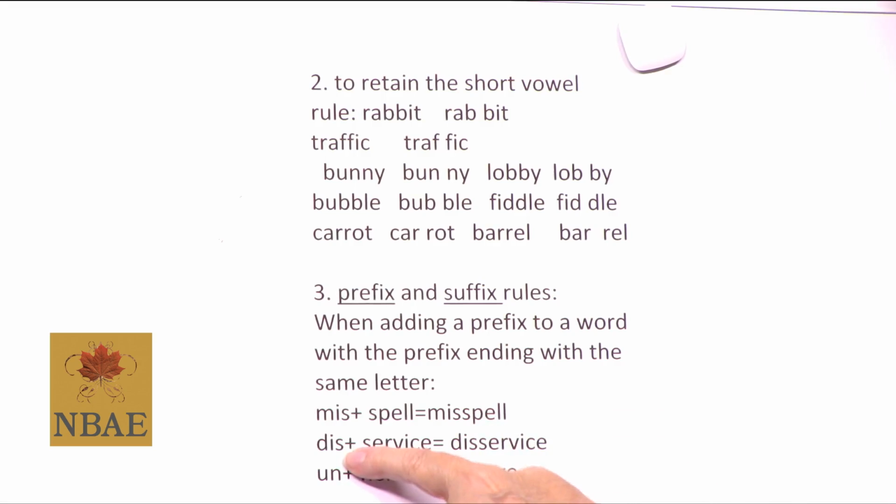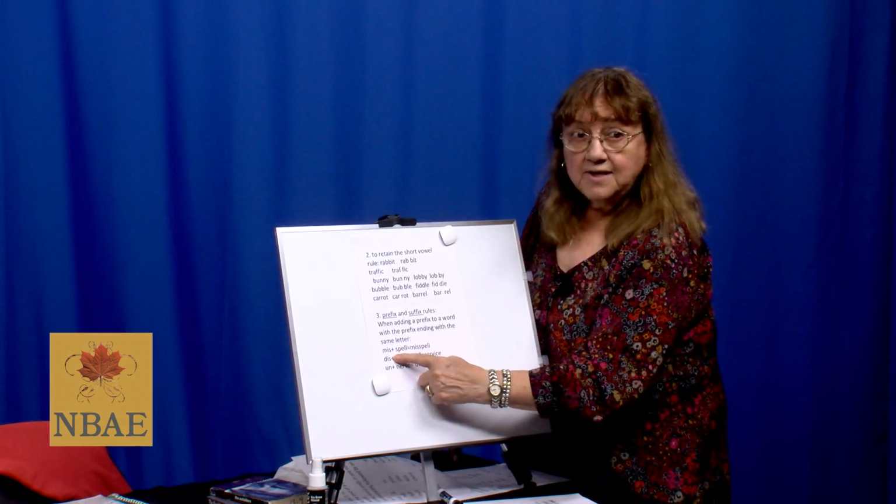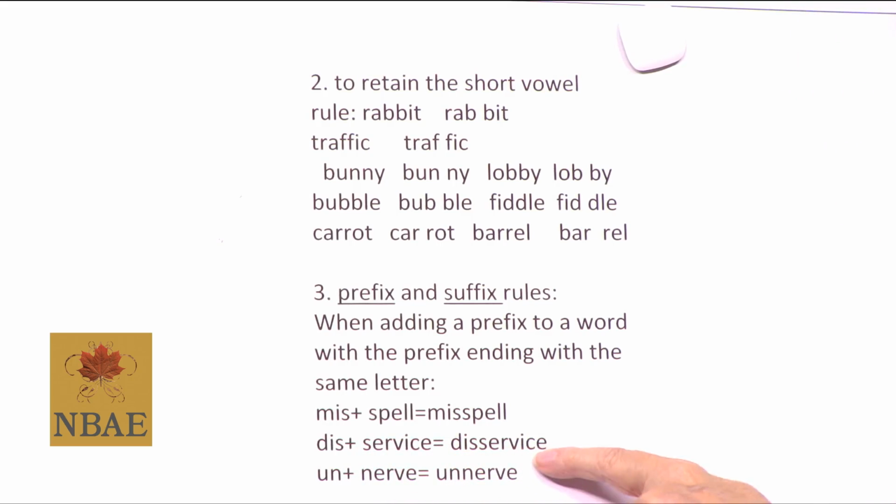Same way with dis. If you're giving good service to someone, that's service. If you're giving disservice, it means you've done something wrong. You're not doing something good for someone. So dis also means not good service. Those two put together, it's a disservice. It was of no service to me that happened. It was a disservice that you didn't call me back. Two S's, double letters.